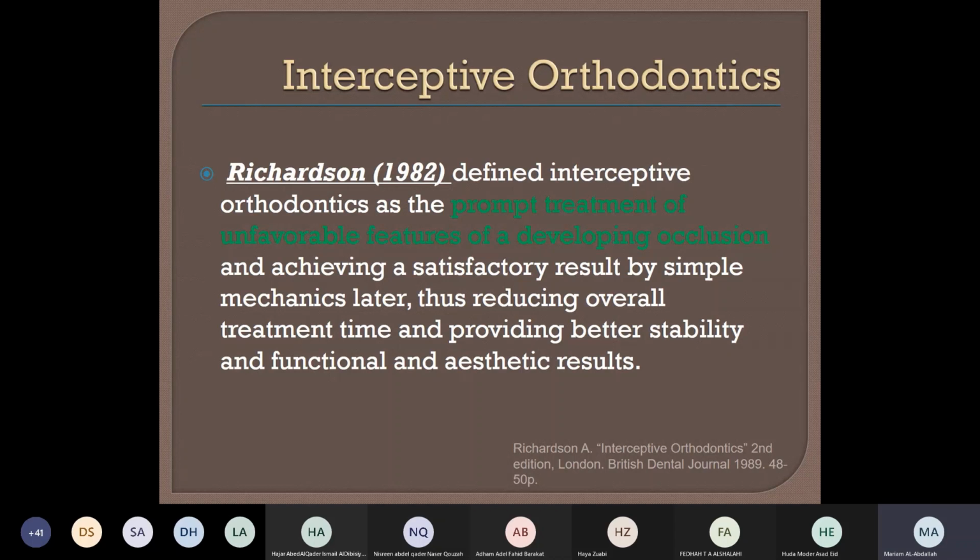Well, according to Richardson in 1982, it means the prompt treatment of unfavorable features of a developing occlusion. When we say developing occlusion, it means that we are applying this treatment for children. They are still growing. Developing occlusion, we mean that we are going from the deciduous dentition to the permanent dentition, so most probably in the mixed dentition stage. The reason why we're doing this is to achieve satisfactory results by simple mechanics later, thus reducing overall treatment time and providing better stability and functional and aesthetic results.